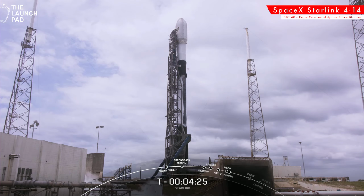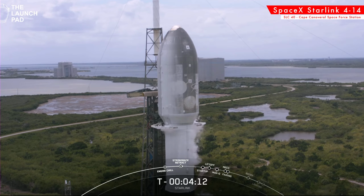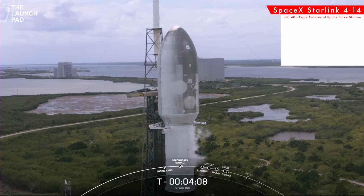All right, so there we heard call out that the strong back retraction has begun. If you watch closely on your screen, you should be able to see it there. So the second stage will ignite its single engine, which is optimized for the vacuum of space. The second stage is what will carry the 53 Starlink satellites to their destination in low Earth orbit.